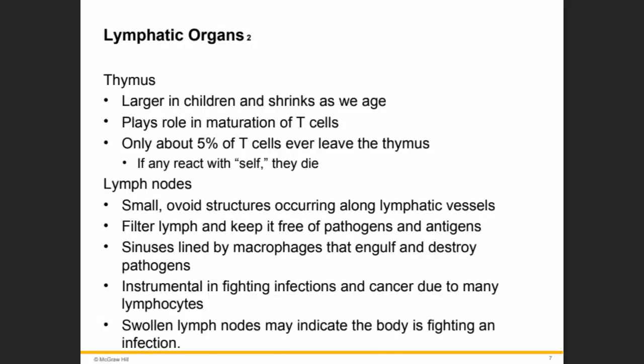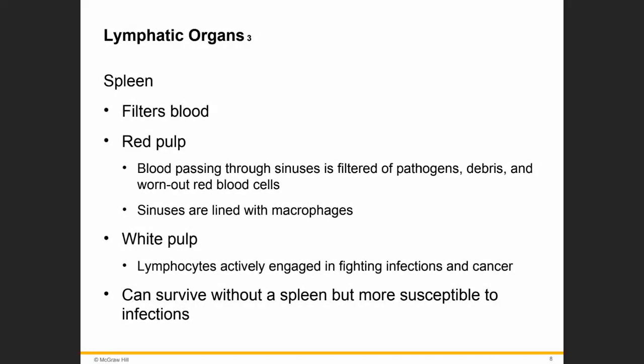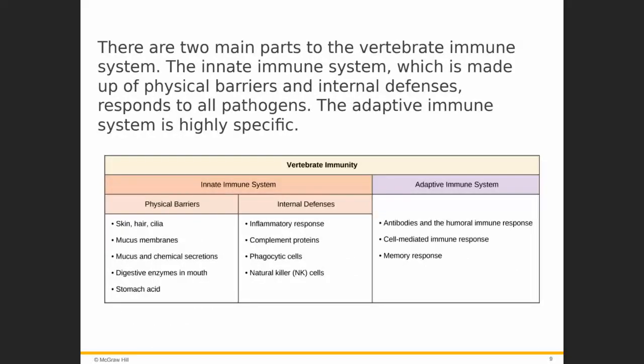The first thing when you have any infection, for example bronchiolitis, you go to the doctor. The first thing he looks at is under your ear to see if you have any swollen lymph nodes. That indicates that your body is having an infection and is trying to fight it. We already covered the spleen, which is one of the lymphatic organs. It filters the blood. We can survive with no spleen, but our immune system is reduced, and therefore we are susceptible to infections more easily.